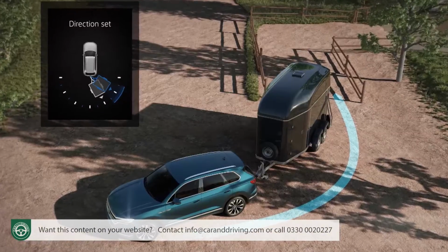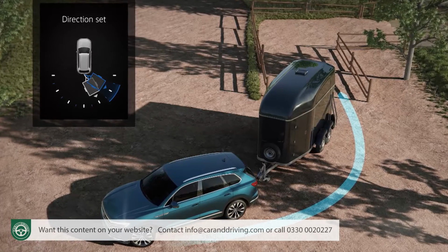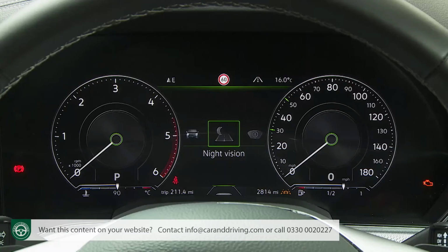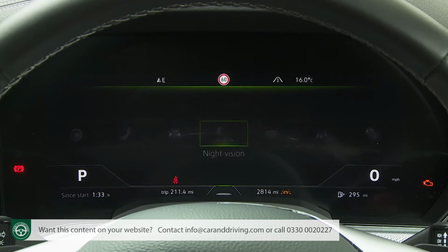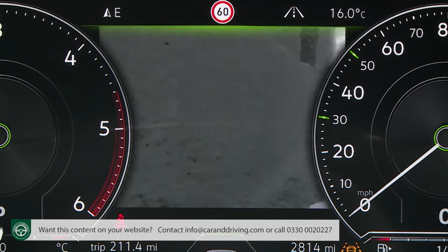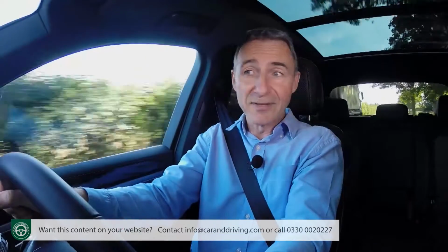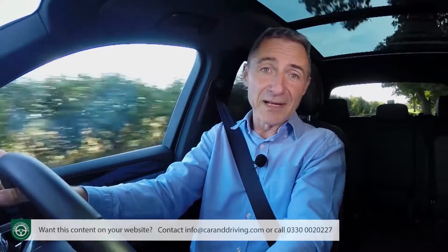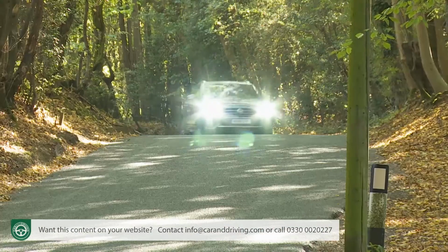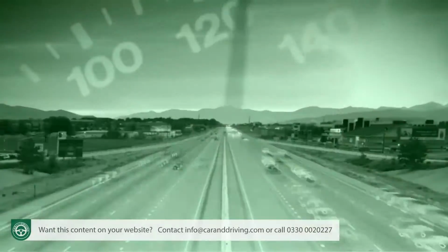Many potential buyers will also like the trailer assist feature, which can help counter-steer anything you're towing into a tight space. And maybe also the optional night vision system, which uses a thermal image camera to register infrared radiation coming from people and animals, so as to display them more clearly after dark. It's all satisfyingly sophisticated, exactly as a modern, large, luxury SUV should be.